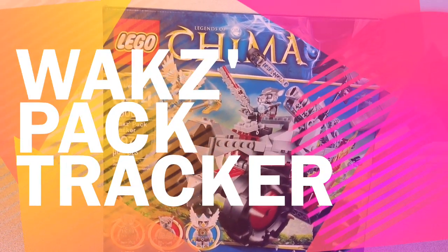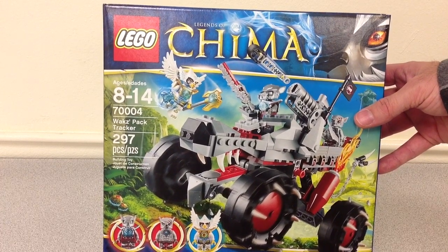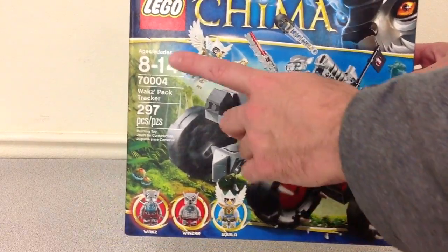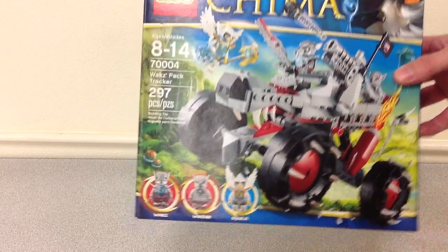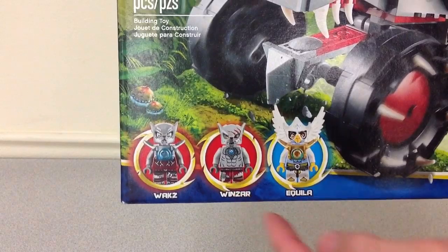This is another look at the LEGO Legends of Chima construction sets. This is Wakz Pack Tracker. He is part of the Wolf Tribe, and it looks like Equilla is trying to capture or retrieve the stolen chi that Wakz picked up in his vehicle. The characters, the minifigs that come with this set are Wakz, Winzar, and Equilla.